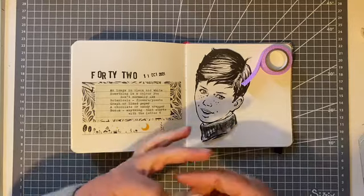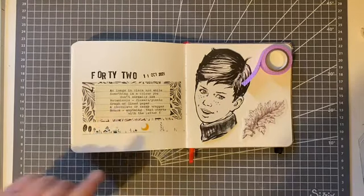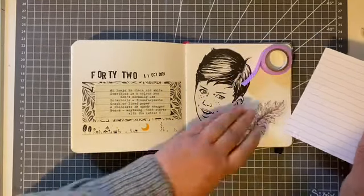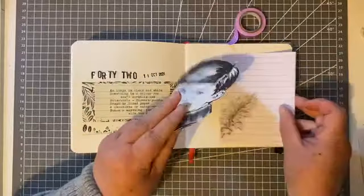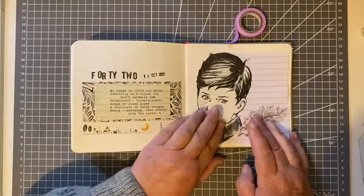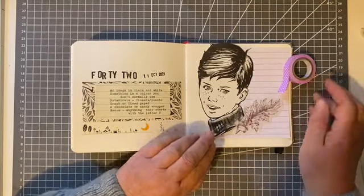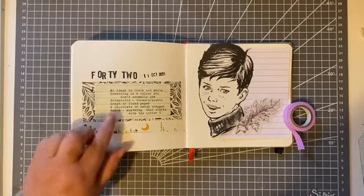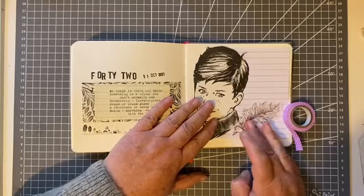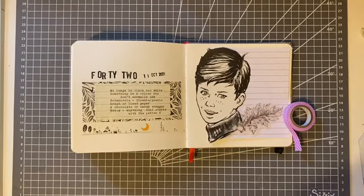Botanicals, I have this leaf sticker. Graph or lined paper, I have this piece of lined paper, which will go, I think, at the back, and we'll probably put that along the bottom somewhere. And anything that starts with the letter Y. So that's the thing that stumped me, the letter Y. What are we going to use for a Y?